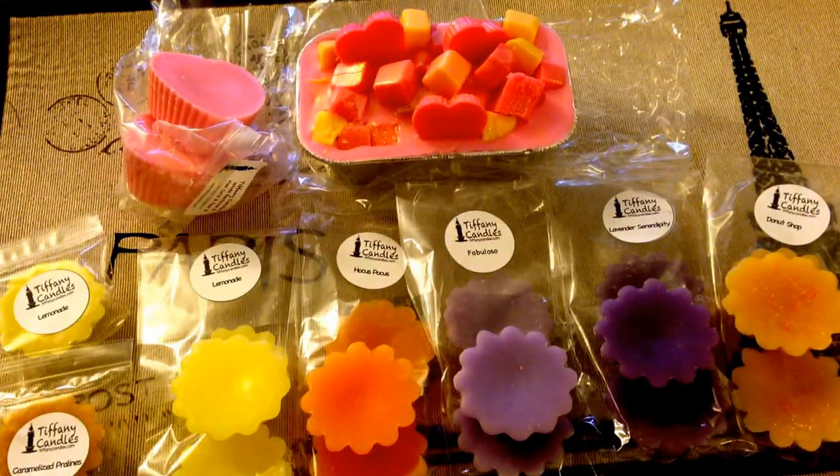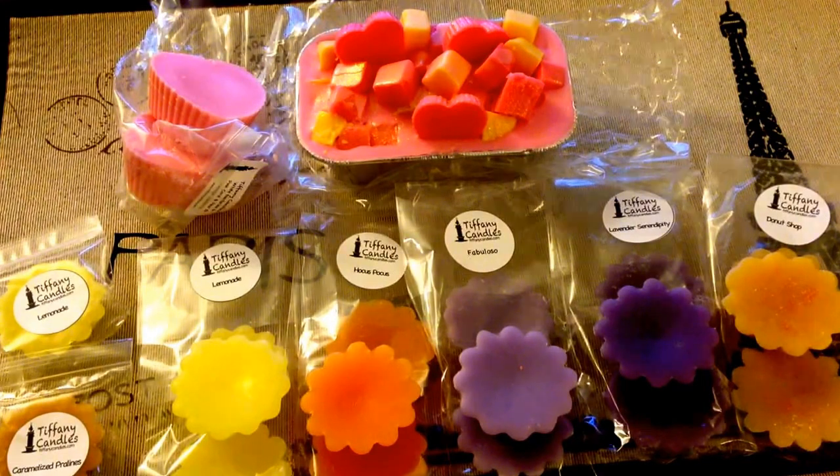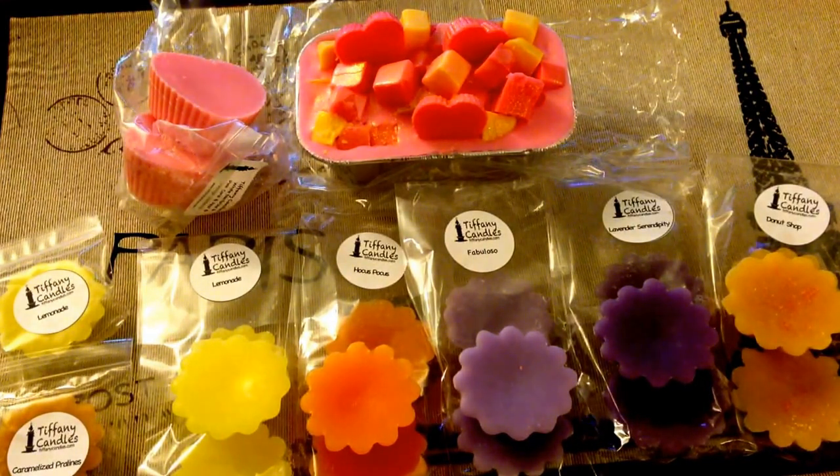This is a Tiffany Candles haul. I can't keep track of how many I've done with her. I'm so addicted to her loaves, and almost every time she posts them, I go on there to check out the scents and pick up one or two.